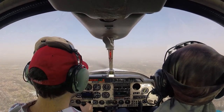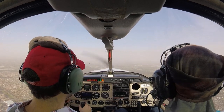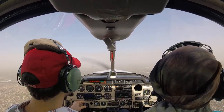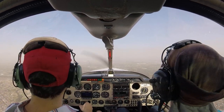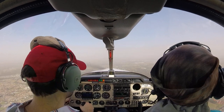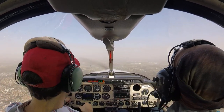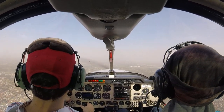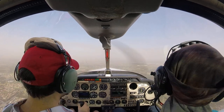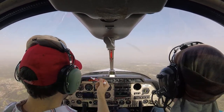Tower, uniform November, uniform Diamond with information Bravo, 1500, inbound, request circuits on arrival. Uniform November, join left downwind, runway 2 on left, maintain 1500, 2 miles contact tower 123.6. Join left downwind, runway 2 on left, maintain 1500, 123.6, uniform November. Cleared for approach, number one, runway right. Approach, runway right. Premier Foxtrot November, downwind, touch and go.